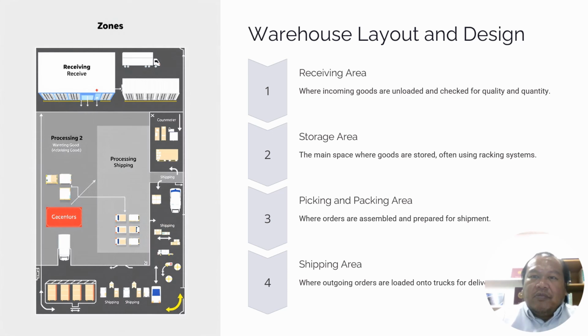Now, the warehouse layout and design, I will just run through this, because if you have a warehouse, you can easily design and lay it out to your liking. But a common warehouse will always have a receiving area, wherein the goods are unloaded and checked for quality and quantity. If they pass the quality and quantity checking, they will be brought to the main area, which is the storage area, where they are stored in racks or whatever storage methods you have. You can choose, as long as you keep the material safe and preserve its quality.